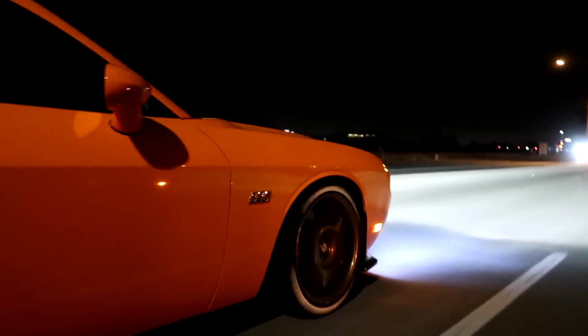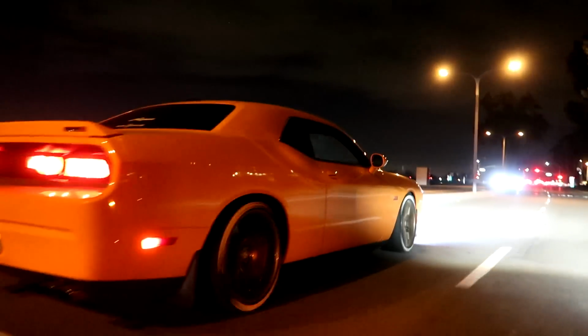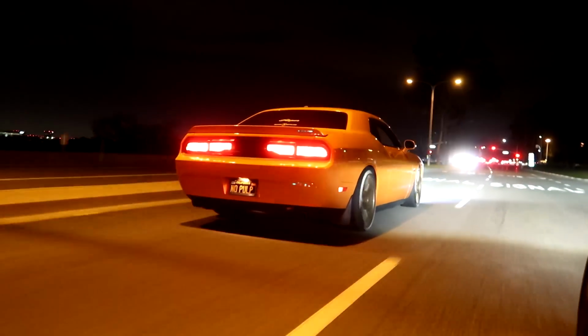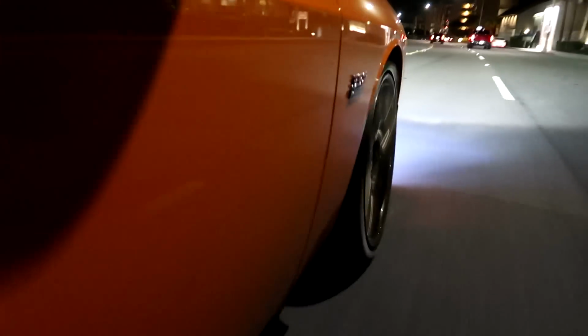The second thing I did was lower the car on H&R springs, and that really gave it a mean looking stance. The third thing I did was switch out the wheels. I didn't like the stock wheels it came with, the 20-inch aluminum alloy SRT wheels, so I switched them out with some VIP Modular VRC 13s in a gloss bronze chrome finish. It's a three finish product. And then I added some tire letters from Treadwear to make it stand out a little bit more.